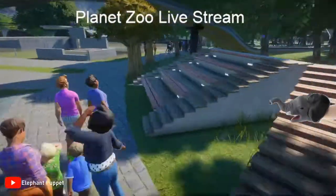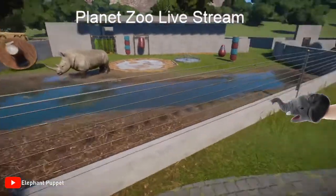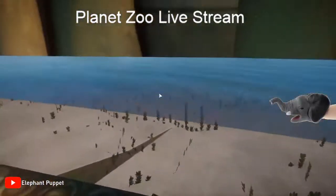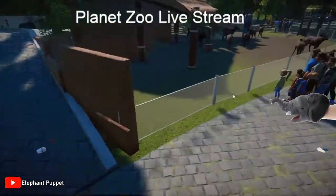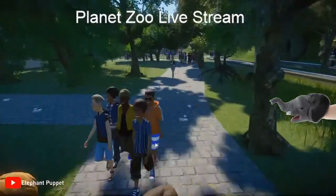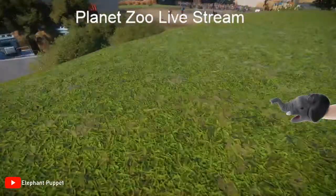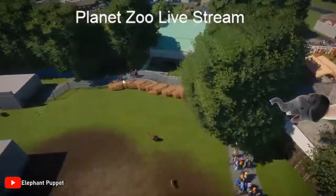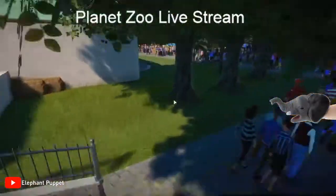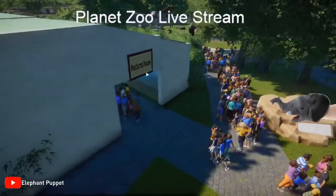Here are the ring-tailed lemurs, southern white rhinoceros, which is in front of us. And the most popular, honestly, there's the bongos. There's most of Africa done. Go through up here and you can see an outdoor section for fennec fox. And there's the nocturnal house again.